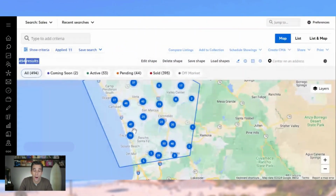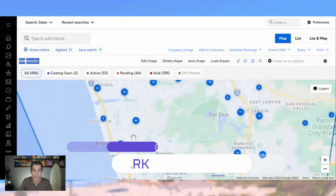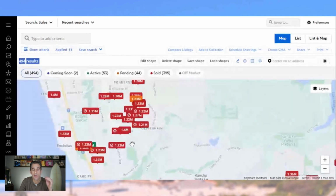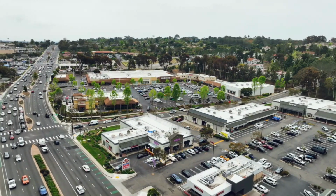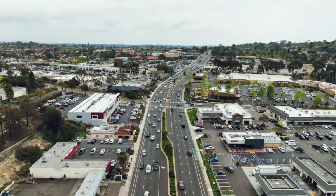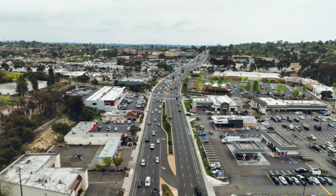And believe it or not, there's one specific area of Encinitas that will fit this criteria as well. It's the eastern portion of Encinitas. It's called New Encinitas. This is where you're going to find all the infrastructure. I always say this is one of the most convenient areas in all of North County because up and down this corridor right here, which is El Camino Real, one of the main thoroughfares here in Encinitas, it goes all the way up through Carlsbad and Oceanside as well.